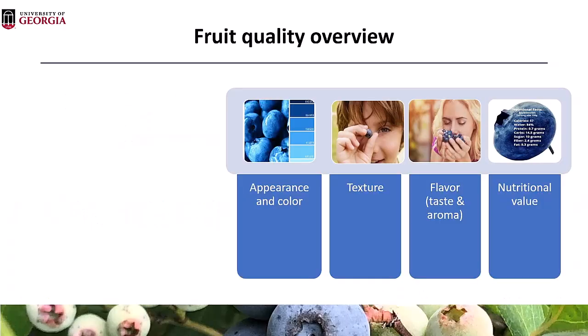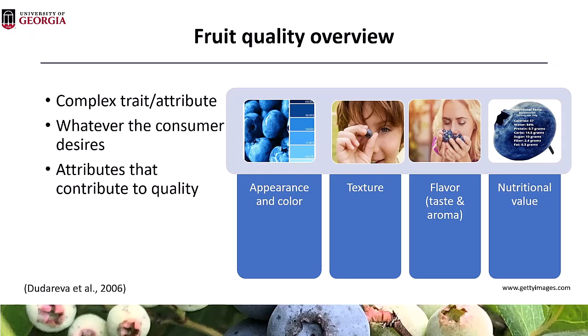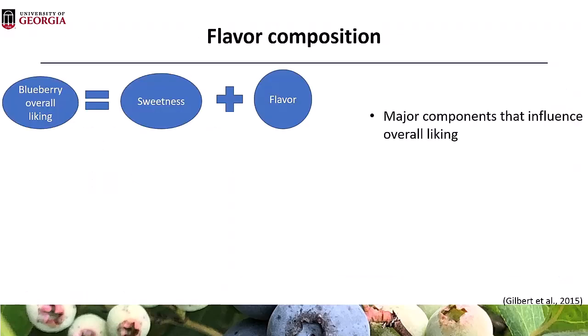So first of all, just a general overview. What is fruit quality? It is basically a complex trait, and it can be considered whatever the consumer desires. And the attributes that contribute the most to fruit quality, the number one is appearance. You look at a fruit before you eat it: appearance and color, texture, flavor, which we're going to go into today, and nutritional value.